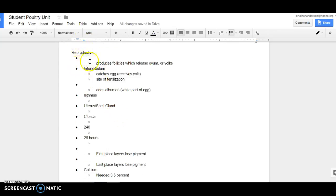Staying with that reproduction, that egg starts off in what's called the ovary. The ovary is what produces follicles and releases the ovum, or what you would call the yolk. It is then caught by what's called the infundibulum, and if there was a rooster to fertilize, that's where it would be fertilized. But most generally, we don't have any, and you don't need to, so it's just skipped.